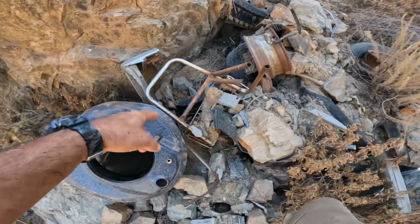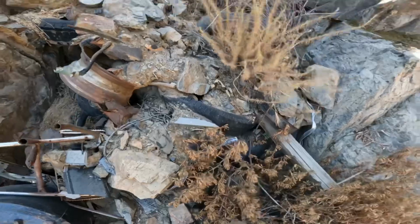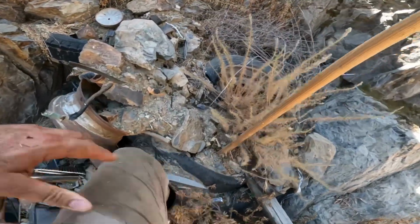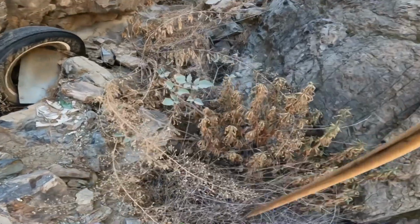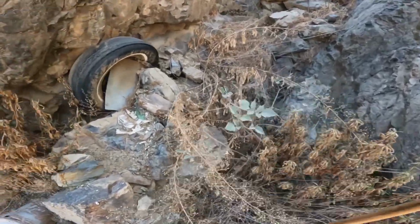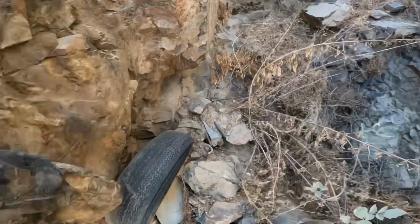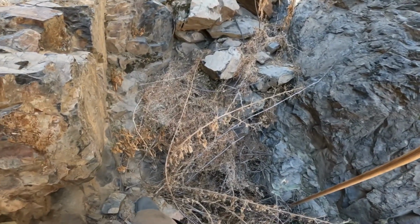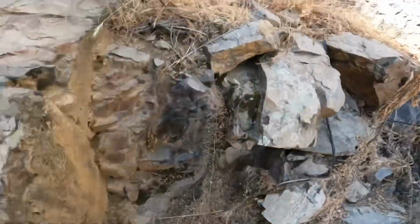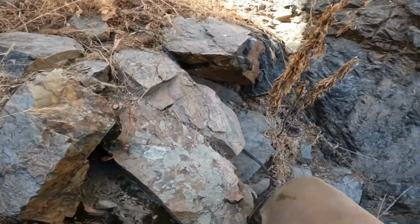Dude, we got dryers, shopping carts, rims, tires, bumpers, fenders. Some sort of settling tank? Rather than old school big propane.